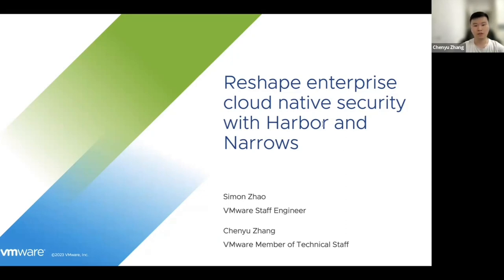As you know, security is gradually receiving more and more attention and it's a very important aspect for enterprise users. So today, our session will discuss how to use Harbor and Nerus to reshape security in cloud native. There are two parts for this session. The first part, I will introduce the Project Harbor. And the next part, my colleague Simon will share the project Nerus.